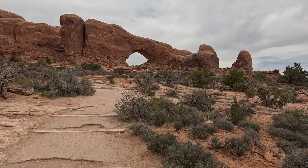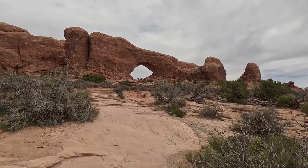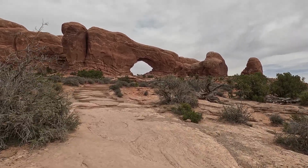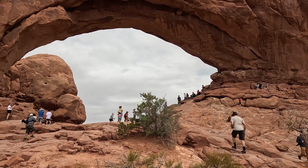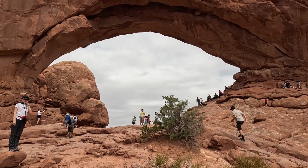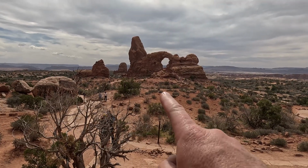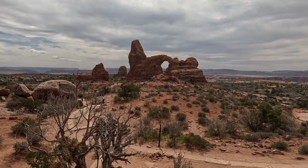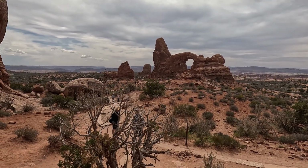The first arch you come to on this trail is going to be the north window. That's the one you see in front of us here. That one there is the north window. See David hiking up into it. Pretty good sized arch though, compared to the people down below. So across the way, that's Turret Arch. We're gonna go this way and check out the other south window and the arches on the back side.